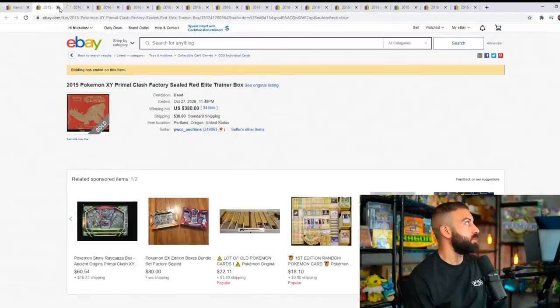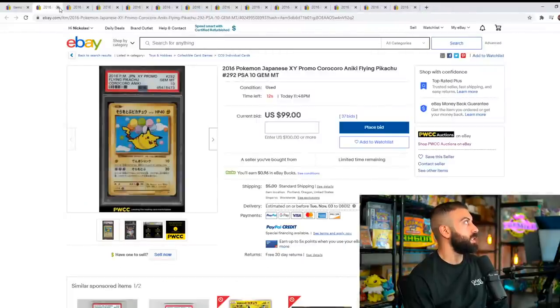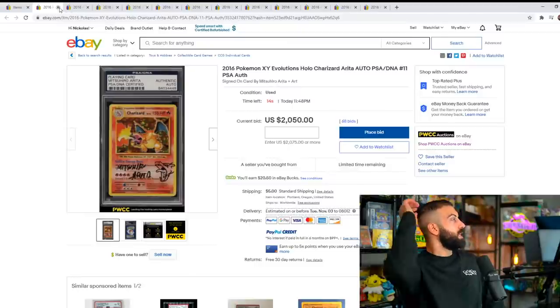325 for that. 380 for those Elite Trainer Boxes. 1,100-ish for the CP6 Zard. All right, Flying Pikachu's at about 900. We'll skip that one so we can get caught up here, because I want to see what these go for.